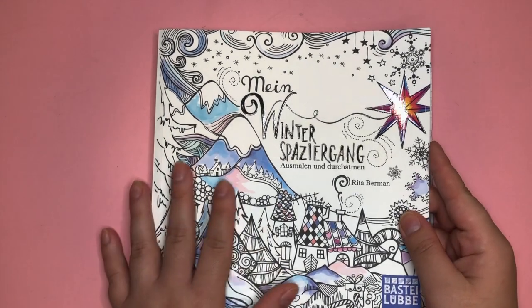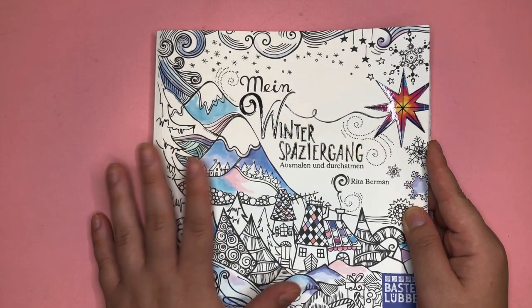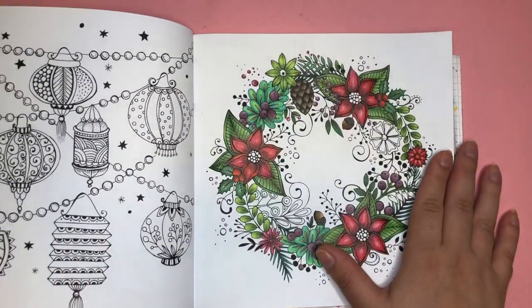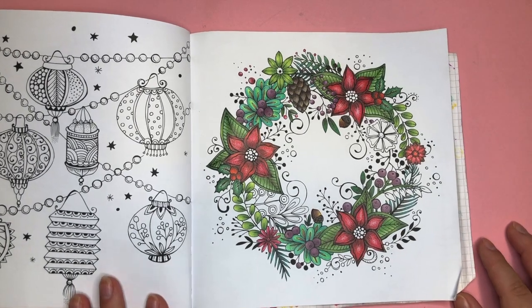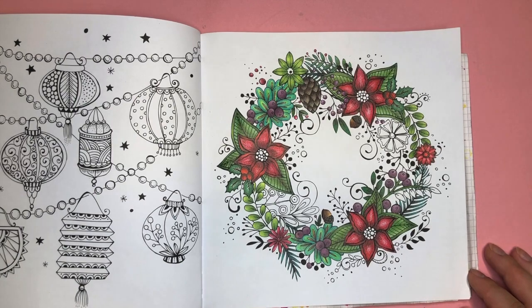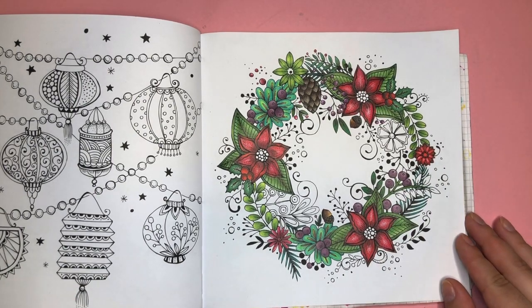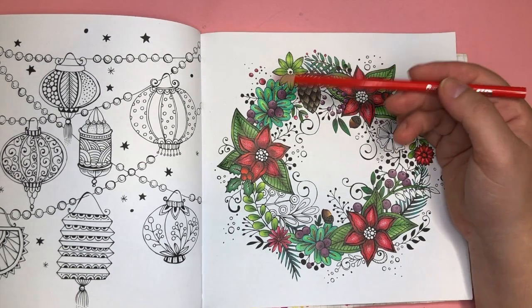And while chatting to you today, I'll be coloring in my Rita Berman winter book. I am working on a picture in here for Christmas in July, and it looks like this. So far I'm really liking how it's turning out. It's 100% colored pencils. There's nothing else on here right now, and I'm using my Brute Funner pencils, and currently I'm just working on the little bubbles that go around.